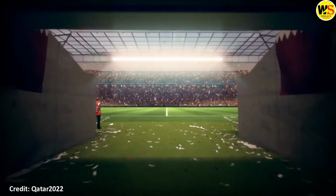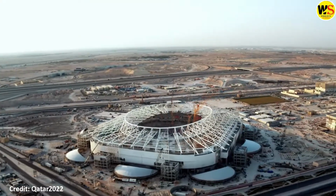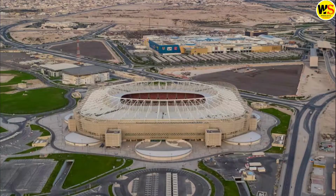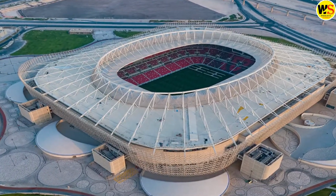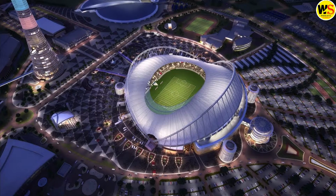The Ahmad Bin Ali Stadium in Ar Rayyan was erected on the site of an ancient pitch, with most of the building materials retained. The stadium has grassy areas and practice grounds. The stadium's construction began in 2016 and was completed in October 2020. The Khalifa International Stadium lies 8 kilometers west of downtown Doha.